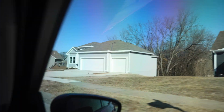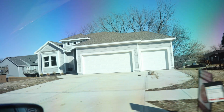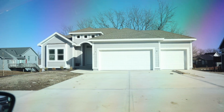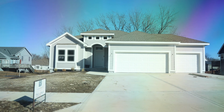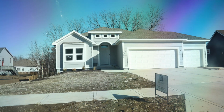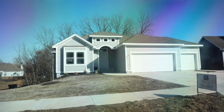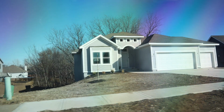So here's one of the new construction homes. This is on this side. As you can tell, pretty nice home. It's got some extra finishes. It's got that arched entryway, which gives a really nice view. You're probably talking somewhere in the about 2,000 square feet, maybe 1,300 and above.